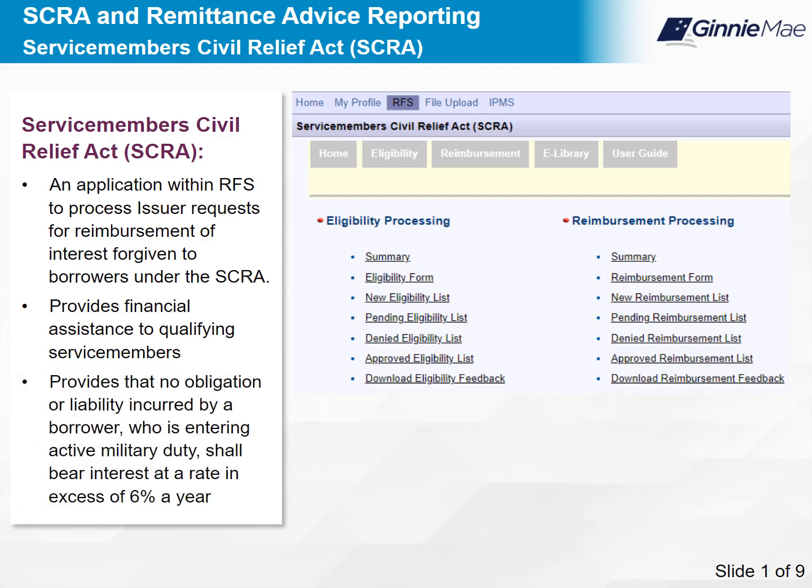SCRA provides that no obligation or liability incurred by a borrower who is entering active military duty shall bear interest at a rate in excess of 6% a year. This applies to obligations or liabilities incurred before entering the service, during service, and for 1 year after leaving service. Once the borrower's period of active military duty and 1 year thereafter is over, the issuer is permitted to collect the rate of interest provided for in the mortgage.